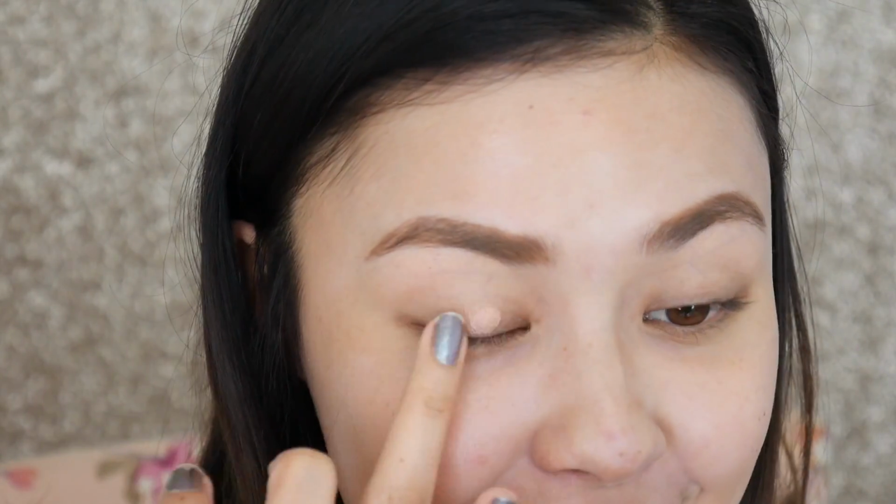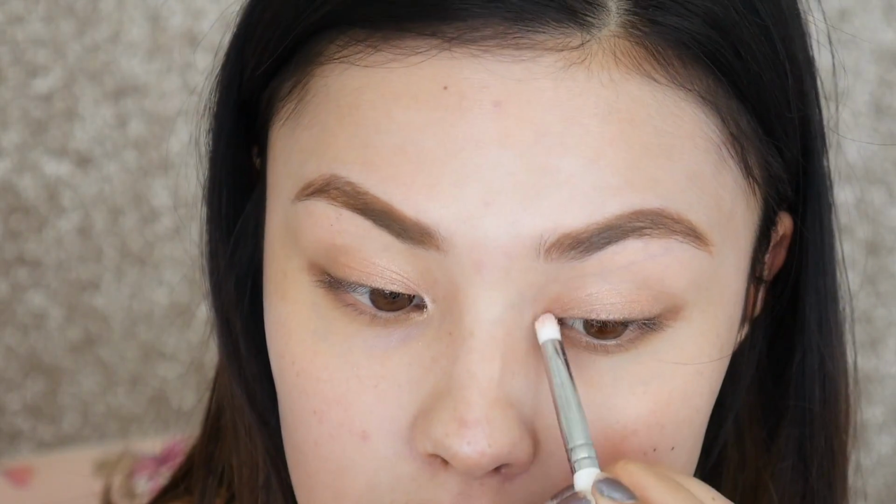Oh my gosh. Guys, have you ever tried ColourPop eyeshadows? That's kind of what the texture of these reminds me of. So I think I'm also going to use that white color from that same palette and put it on my tear duct. Now, I might come back to that, but I do want to try these Can Make shadows.